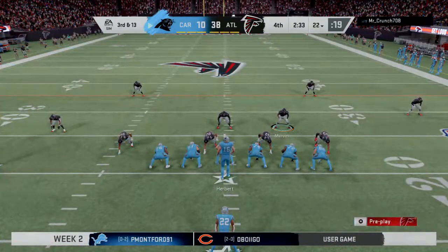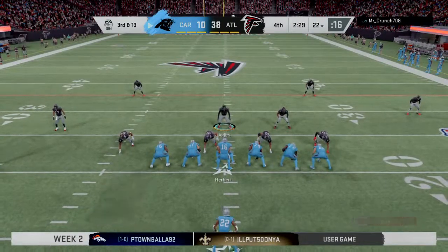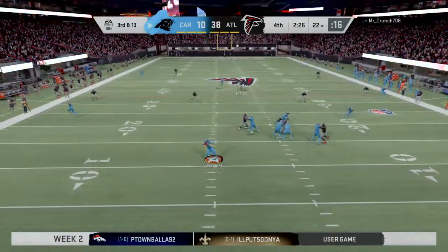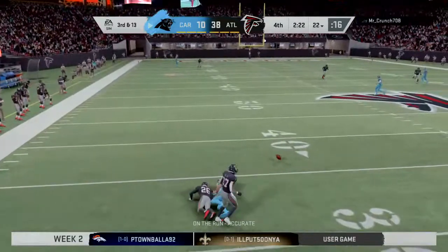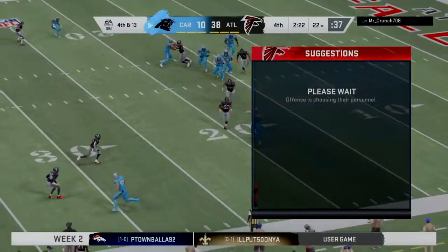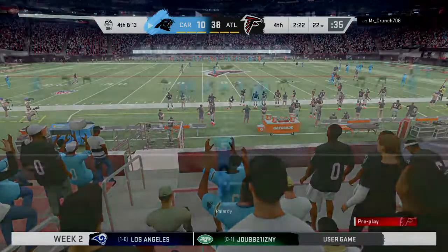The Panthers on 3rd down. They've converted 4 times out of 6. Not bad. This is going to be 3rd and 13. Looking to throw. Herbert dancing to his left. And the throw there going to be incomplete. Just nothing there again. He's been sacked multiple times. We've seen the interceptions, of course. He's really been through the ringer, hasn't he?